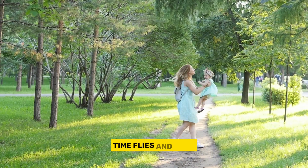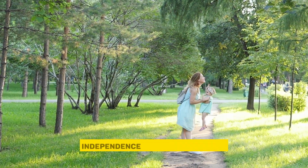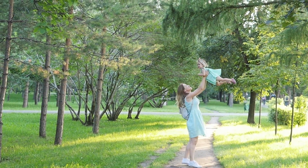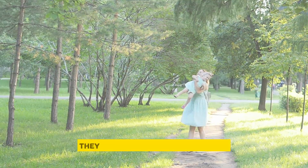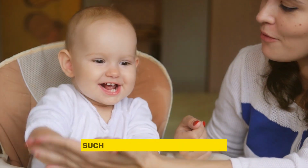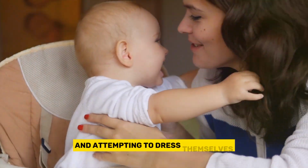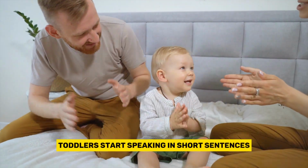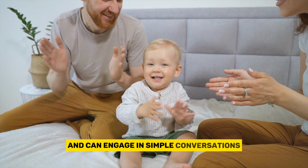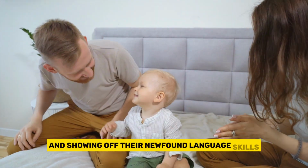Time flies, and soon we find ourselves in the toddler stage, where rapid growth continues and independence takes center stage. Toddlers become adept at walking, running, and climbing. They refine their fine motor skills, such as picking up small objects, using utensils, and attempting to dress themselves. The vocabulary expands rapidly. Toddlers start speaking in short sentences and can engage in simple conversations. They enjoy asking questions and showing off their newfound language skills.